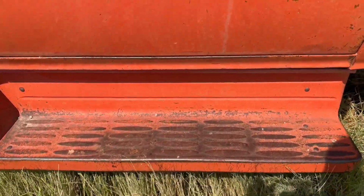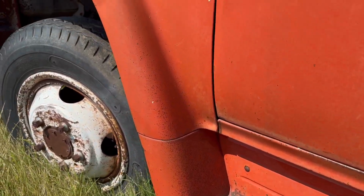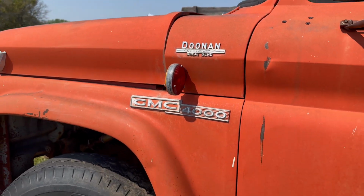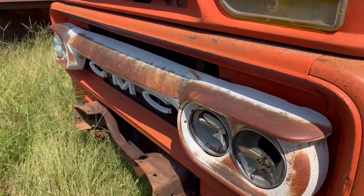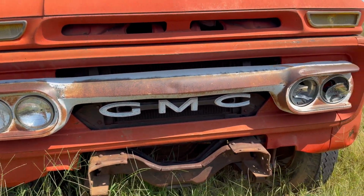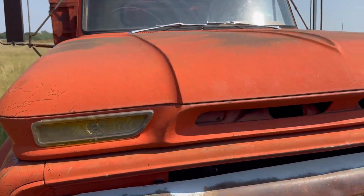Look how straight the running board is. I mean, the running boards always took a ton of heat. The extensions are straight. Really solid sheet metal on this old truck. We'll come around the front. We'll see the front bumper's off of it, but we know where it's at. The very unique GMC grille from the 60s, as well as the GMC only hood, and this is a pretty straight GMC hood.